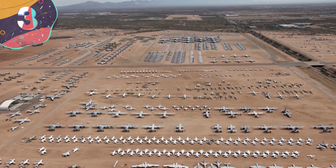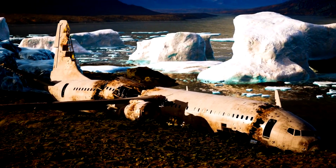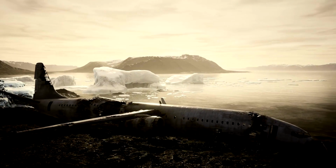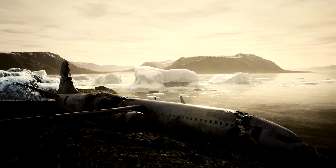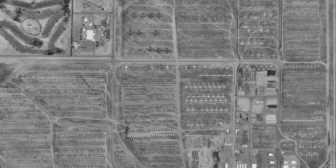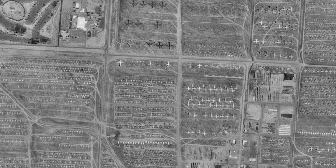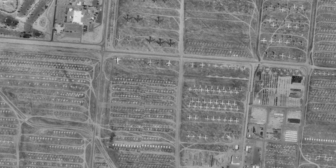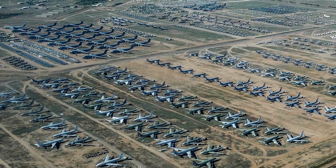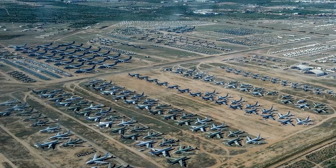Number 3. The Boneyard. Where do planes go after they die? Well, the Boneyard, of course, just like the rest of us. The Boneyard is the nickname for the 309 Aerospace Maintenance and Regeneration Group facility in Tucson, Arizona. This is located on the 2,600-acre Davis-Monthan Air Force Base, and it's home to more than 4,000 decommissioned aircraft. And it's believed that there are at least one of every model ever flown by the United States Air Force since World War II.